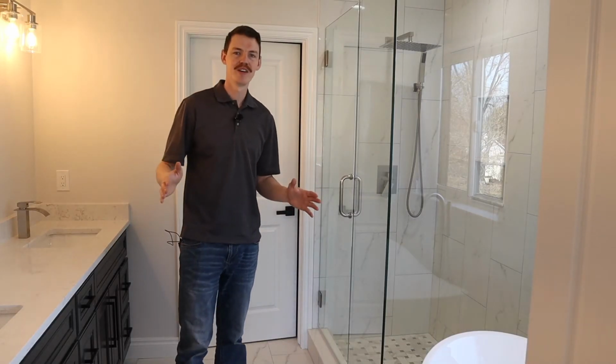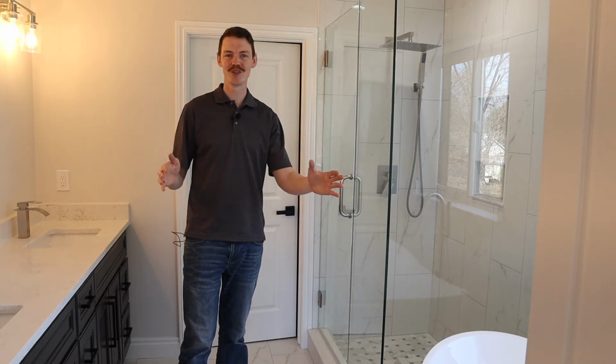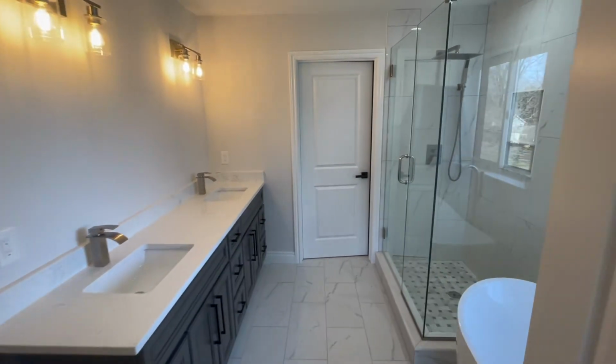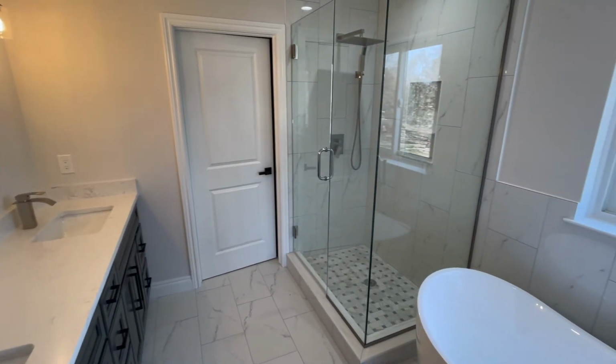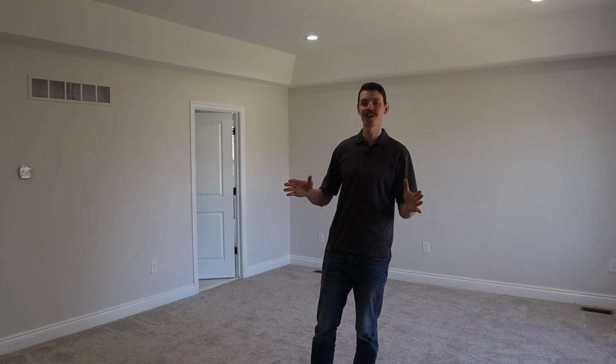There's nothing better than coming home after a long day and having a nice bathtub to use or a beautiful shower that's nice and spacious with your waterfall head. It really adds an extra layer of character to a house. It doesn't cost that much more for these upgrades, but it can make a big difference on the selling price and how your homes are featured both in the listing and in local magazines and different types of builder catalogs. Definitely worth it.